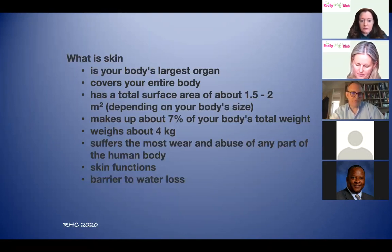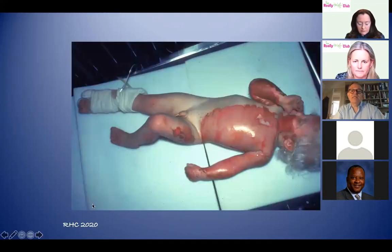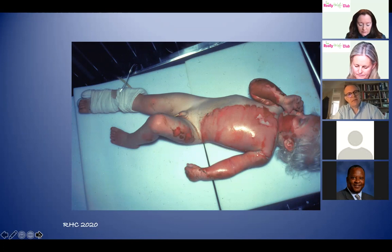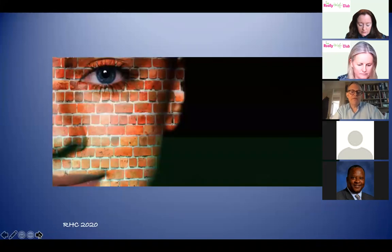The most important function is really a barrier to water loss. And this is certainly something that one appreciates when one is scalded. And this is a very superficial scald. This child survived, but effectively was very poorly for about a week, getting through the fact that he was losing a lot of fluid from the burn. And this was just a kettle scald. So skin protection, preventing water loss, very important.